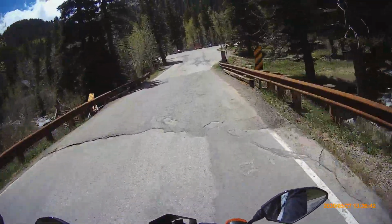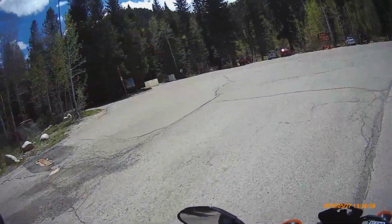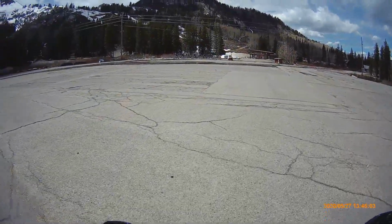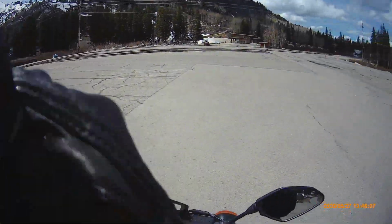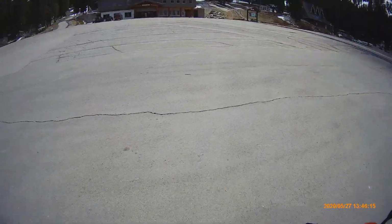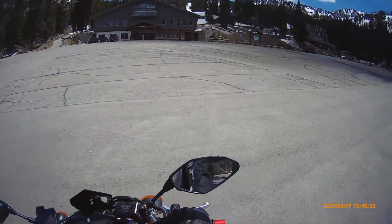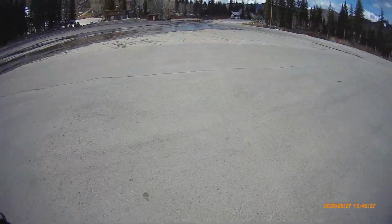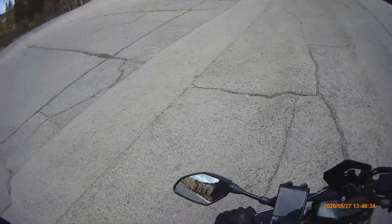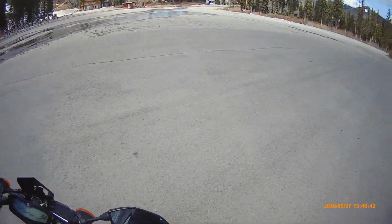This is one of the many hiking areas that are available in this canyon. We're just going to find a little place to park and take a closer look at the perfect beginner bike. So this is the parking lot of Brighton Ski Resort, and really nice parking lot just to try out the maneuverability of the bike again. A lot of pavement here. And this is just super easy to maneuver. Super easy.